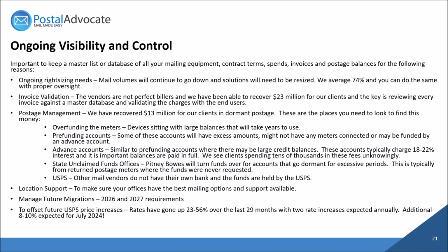But most important, and this is something people have overlooked, in the last 29 months we have had the largest postage increase in the history of the Postal Service. Rates have gone up 23 to 56% with an expected two rate increases annually. We're about to get another 8 to 10% increase in July for postage. If you're not monitoring this volume, you're not taking advantage of what savings may be available around your postage, especially your highest volume postage locations. So it's very important to maintain ongoing visibility and control.